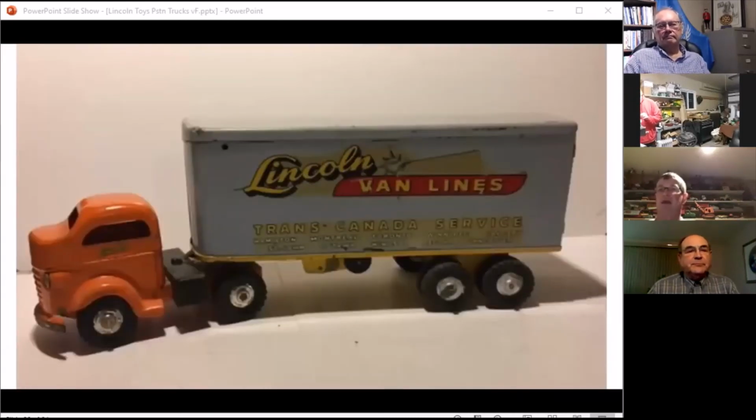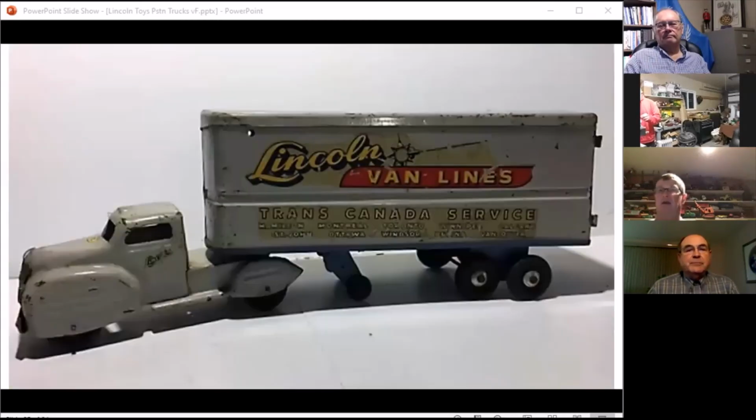Again, Lincoln van lines with the diesel cab. Notice the saddle tanks. Some of these trucks also came with stacks on them, so they really looked like a diesel truck. Again, a nice combination. The Lincoln van lines came in a number of different color combinations as well. Conventional truck, different color combination trailer. Next slide.